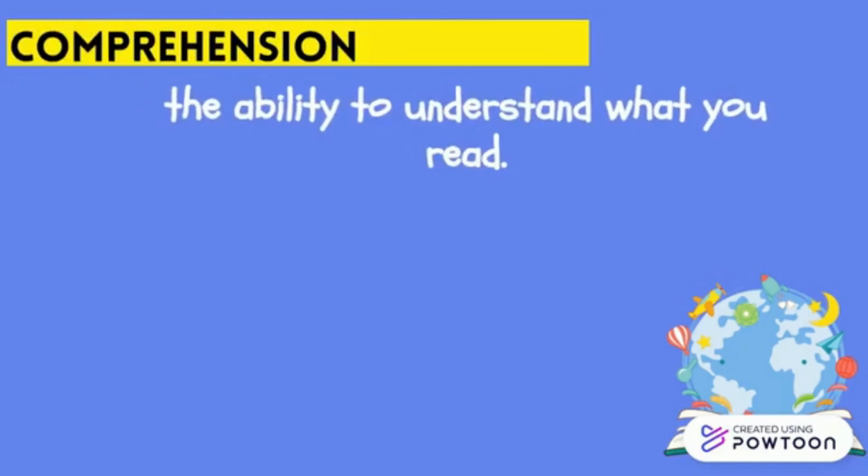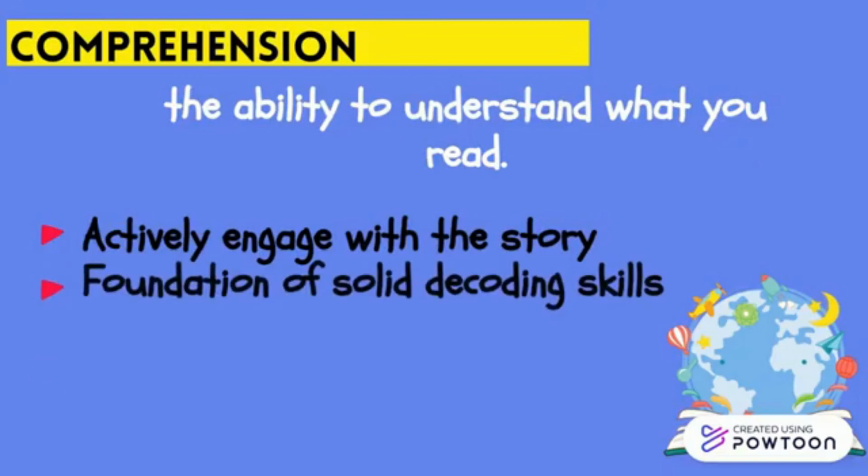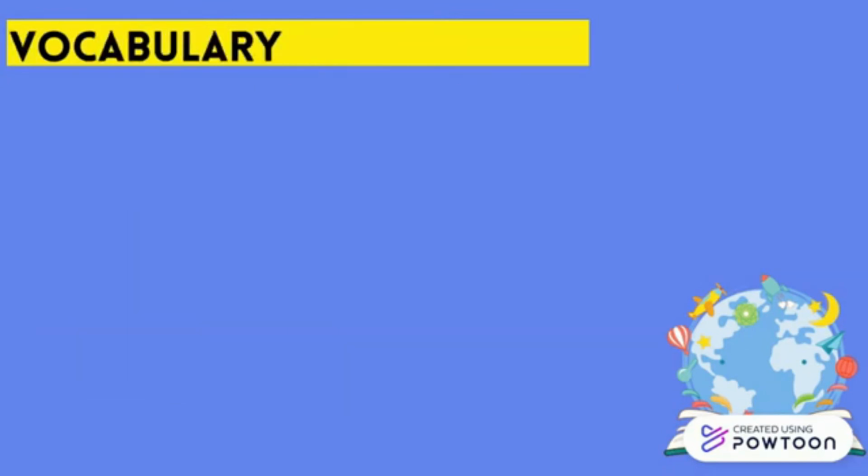Comprehension is the ability to understand what you read. It is the reason we read, to get meaning from the words on the page. Good readers actively engage with a story and identify the characters. A good reader is able to explore the meaning of a story and connect it to his or her own life. How do children build comprehension? They need a foundation of solid decoding skills and fluency and a strong vocabulary. Lastly, children need to do a lot of reading to build comprehension.